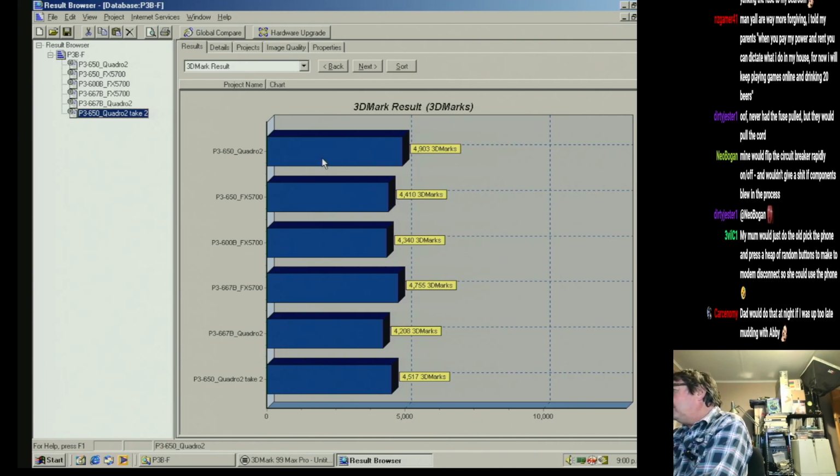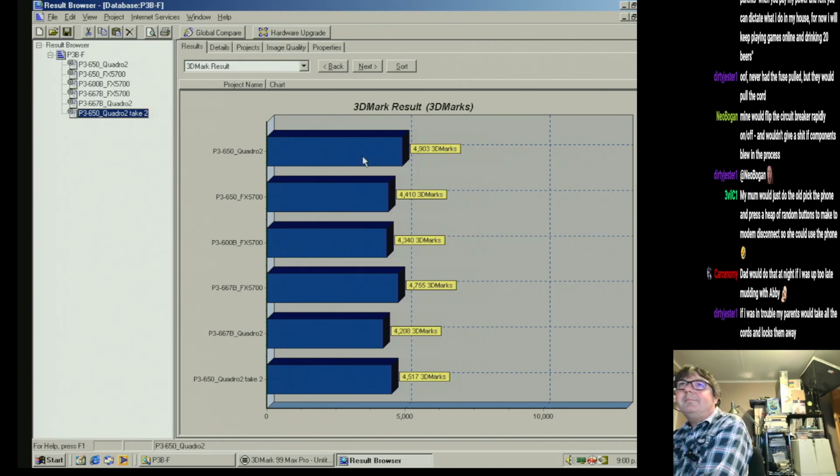Right. I'm tempted to delete that top result. I don't know. I'm just trying to think of what card it would have been, what setup. It was definitely with the P3 650. But why I got 4-9, the best out of everything. So what did we get? 4-5.